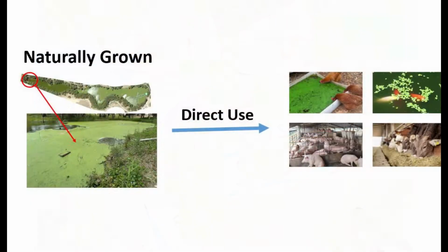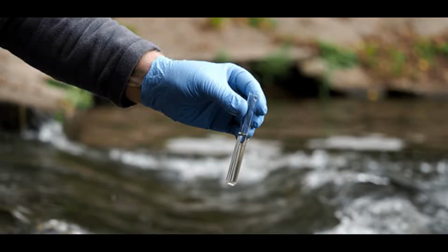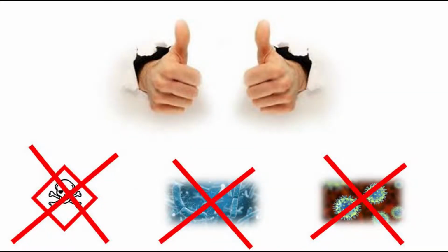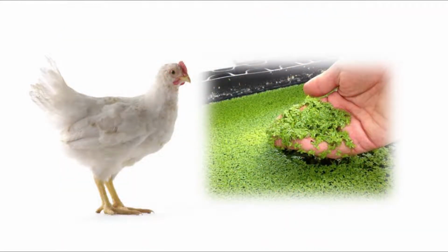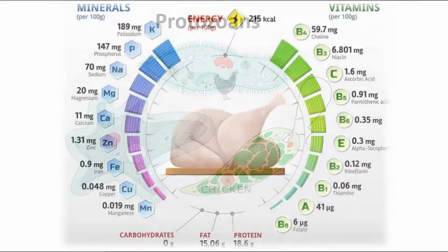Firstly, a feasibility study is required to directly use the naturally grown duckweed for poultry and cattle feed. In order to do that, we have to test the water quality of the pond or lake before harvest to make sure the duckweed is chemically and biologically safe for poultry and cattle. Through the contacts and poultry farm collaboration of Western Sydney University, we can organise access to poultry farms and test feeding duckweed to chickens. The nutritional quality of the meat and health parameters of the test chicken can then be studied.